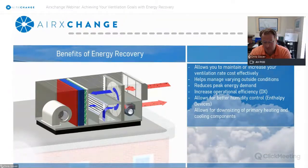The next one's kind of unique to DX systems. So it increases operational efficiency. If these devices are equipped on direct expansion equipment, what you may or may not know is as you start to moisture load a DX coil, you start to lose operational efficiency. So what these devices do is, because they're actively removing heat and humidity from the air, it allows a more ideal condition to enter the evaporator coil, which not only means you're shedding load off the evaporator coil, but also means that you're allowing that evaporator coil to work at a higher operating efficiency. It's kind of a unique operational metric.